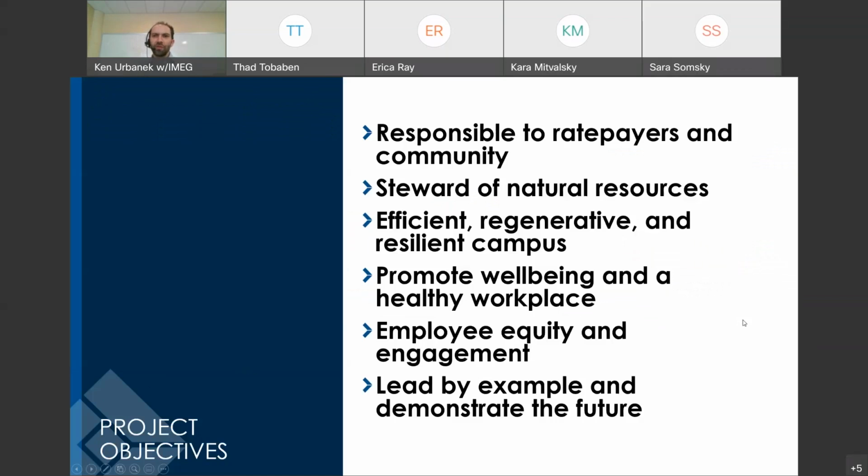Project objectives, they really wanted to be responsible to the ratepayers and the community. So again, they are utilities, so they have that responsibility, but they also want to be stewards of natural resources. And one thing that, the ability of the site to embrace stewardship of water conservation, that's the reason we're going to talk about that so much today. The idea that a water utility who makes their money, quote unquote, by selling water, embracing strong stewardship of that is pretty impressive. And then part of that is making an efficient, regenerative, and resilient campus.